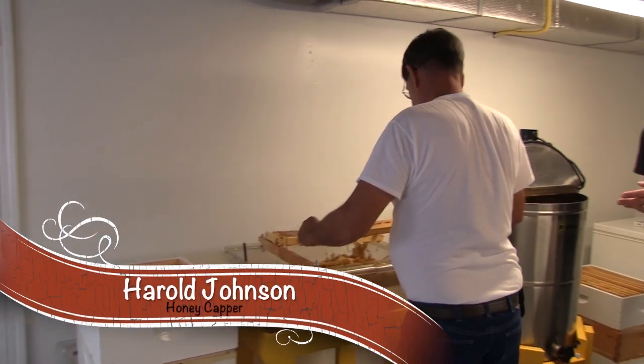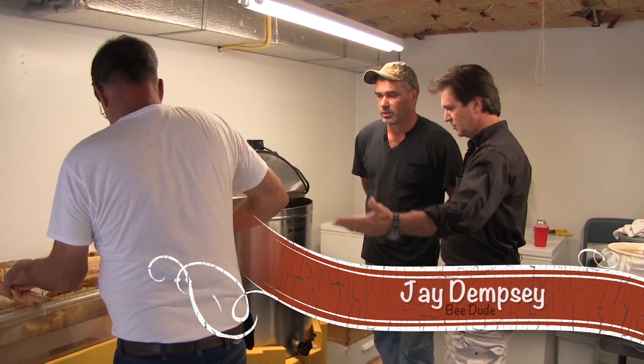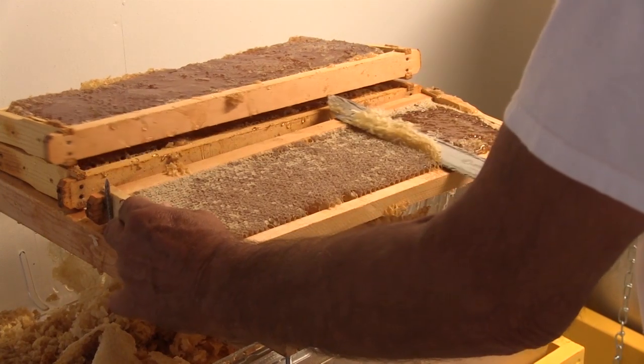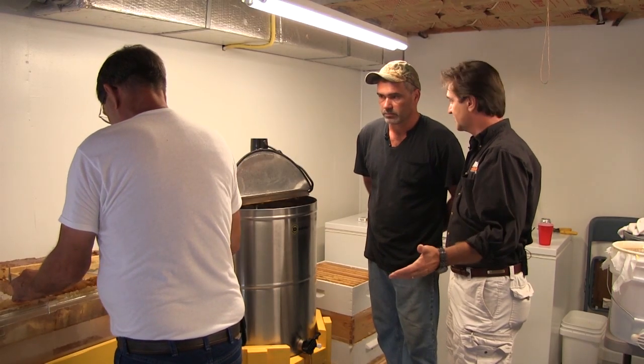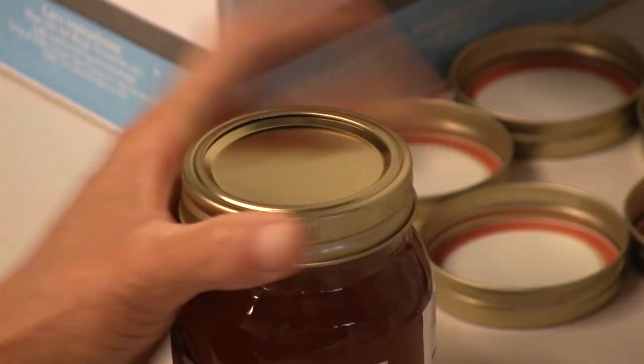All right, now you have taken off the top of your hives, what you call the supers. The supers. Mm-hmm. Now, he's capping it. He's just taking that wax off the top where they've sealed it. Right. Then we're in the final stages right here. All that stuff that you've done all year long to get to this stage, the last stage being right over here, which we'll talk about in a minute.